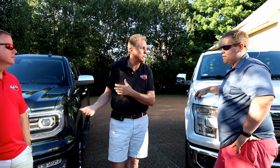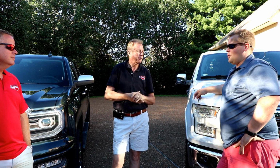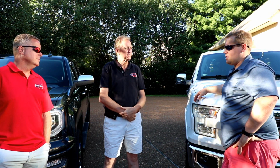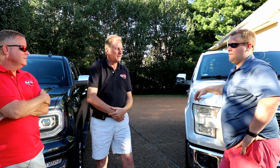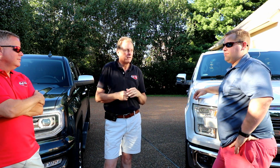What were your opinions of the GMC, since this is kind of a fun crack at it today? I had a lot of fun driving the GMC. I drive a Ford every day. The GMC is a really nice truck, rides great. I still have to go with my Ford. I like both equally, but I just think Ford is a little bit better on the interior for the comforts, backseat passengers, a little bit more room, etc.